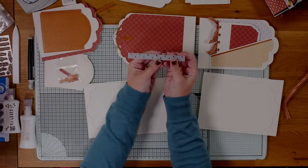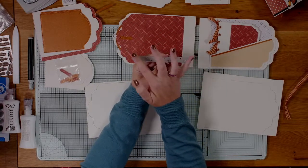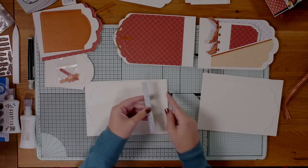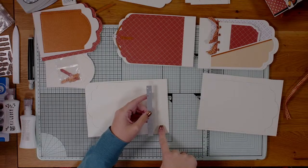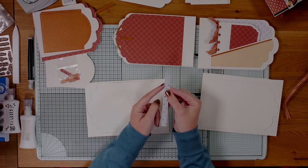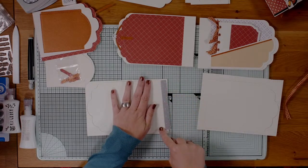So on this particular die, you have two sides. You have a score line along one side, and then there's no cut edge at all on the other side. So you can decide if you want to have your score line this way, right down here, or if you want the score to be at the end of your page. And you've also got these little notches that will align to the edges of your page.